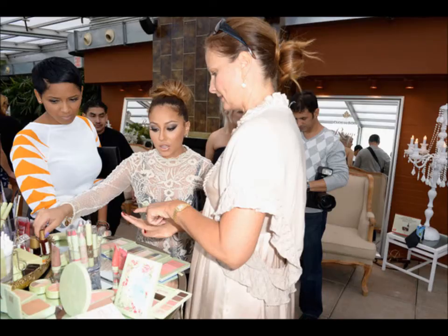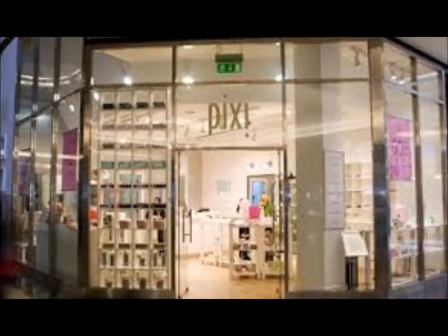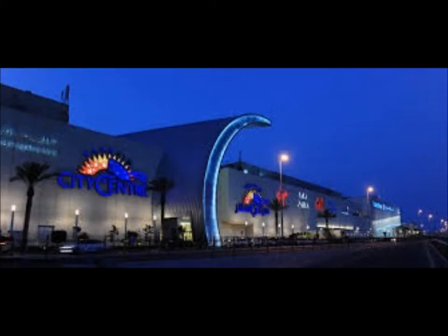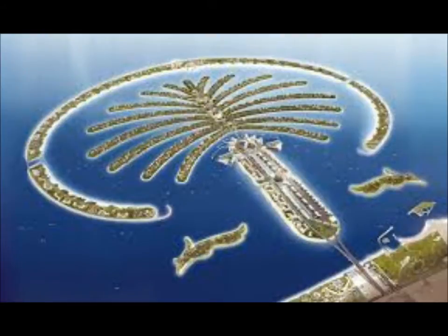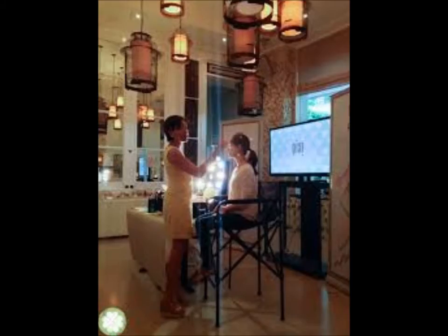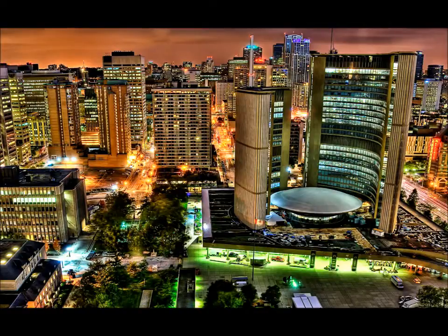Petra continues to make personal appearances at many events and is a favorite of rock and pop stars, as well as other celebrities. Several new PIXI boutiques have opened around the world, including Abu Dhabi, which is, I guess, the world's richest city, Bahrain, Dubai, Dublin, the Philippines, and of course Canada, and in most Targets in the US.